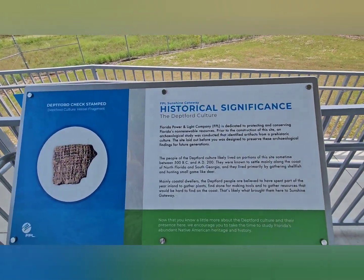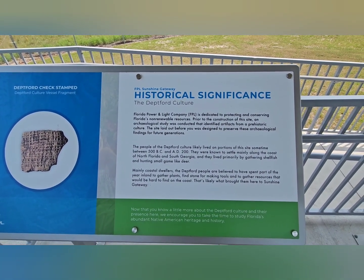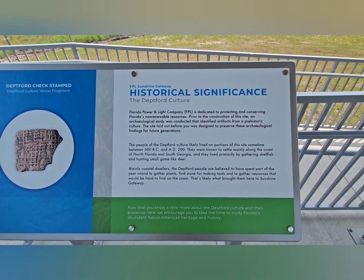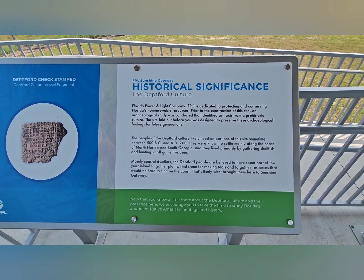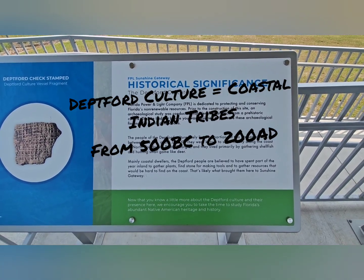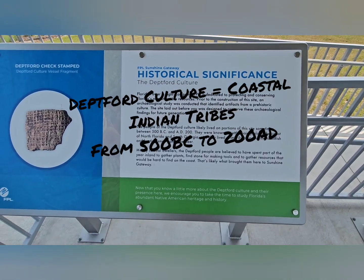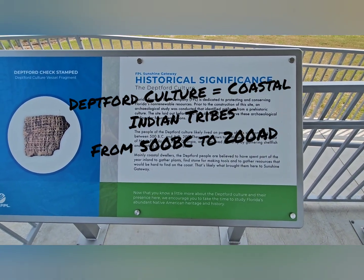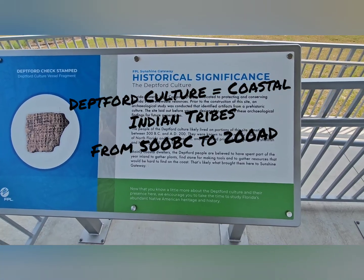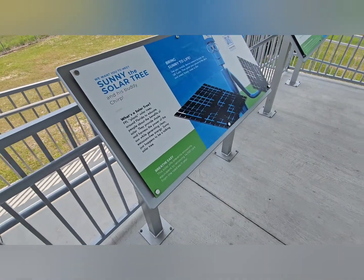All right. It says the historical significance of the Deptford culture. The Florida Power and Light Company, FPL, is dedicated to protecting and conserving Florida's non-renewable resources. Prior to construction of the site, an archaeological study was conducted. They found artifacts from prehistoric cultures, like Indians and such. And the people from Deptford culture lived here from between 500 BC and 200 AD. That's a long time, but also a long time ago. And they're mostly coastal dwellers. We're going to tell some stories about that.